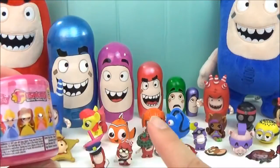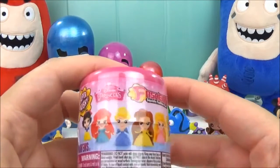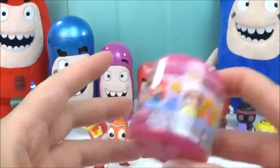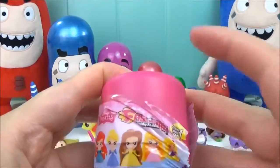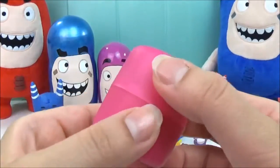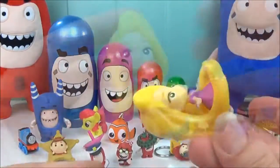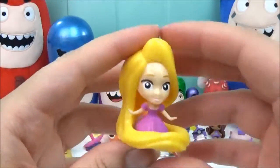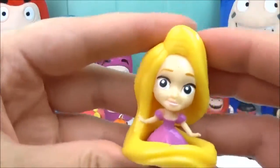Before we check out all the surprises in the Oddbods nesting dolls, the last of Pogo's surprises is this Disney Princess Fashions. I wonder which one we'll get. What do you guys think? Oh, we got Rapunzel! And she has some seriously long hair. Super cute.